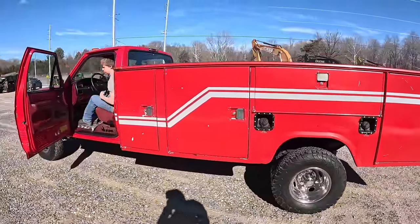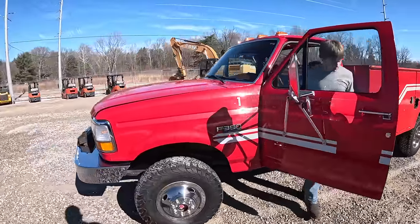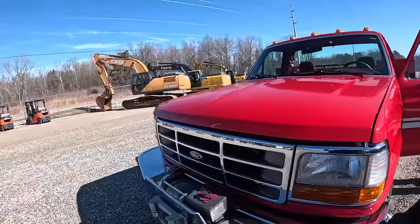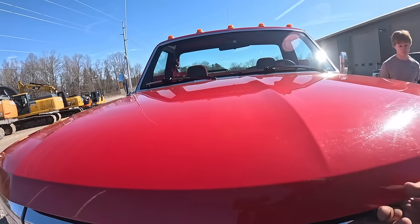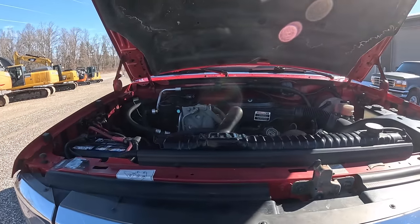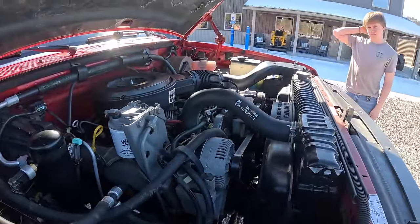Let me pop the hood on it. And shut her off. Turn your lights off. All right, there she is. Got beautiful red paint on it. 7.3 IDI. She's looking good, so.